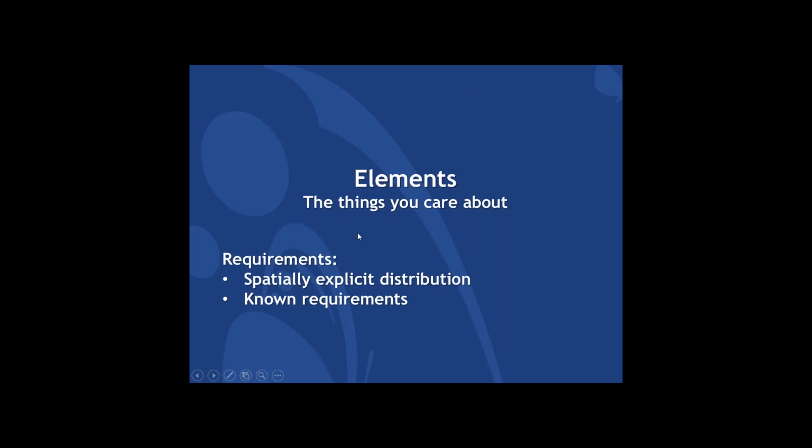So going to elements, so again, these are the things you care about. There are only really 2 main requirements for your elements. The first is that you have a spatially explicit distribution, and so that in this case means an electronic map, a shapefile or raster or some GIS layer that identifies where this element occurs. And the second requirement is that you have some known requirements. Things like how the scenarios are going to impact the elements, if the elements have a minimum size for viability, what the threshold is that the element has to persist in the presence of certain conditions, things like that.